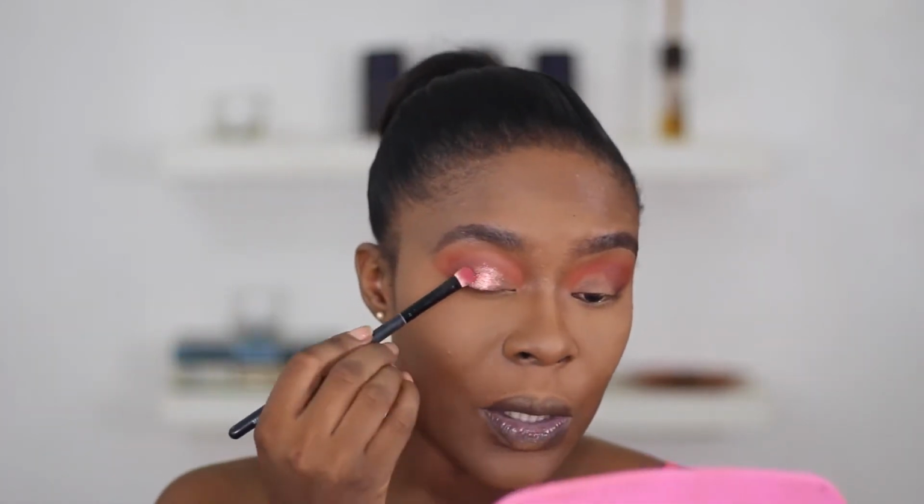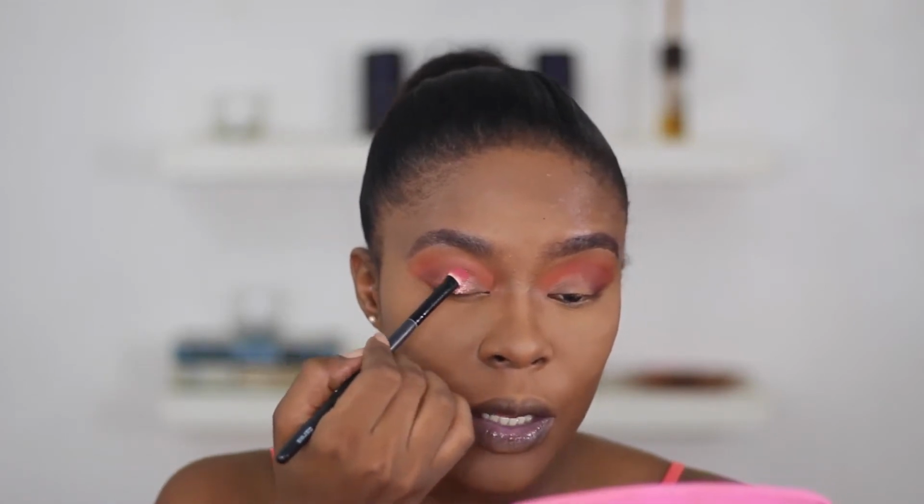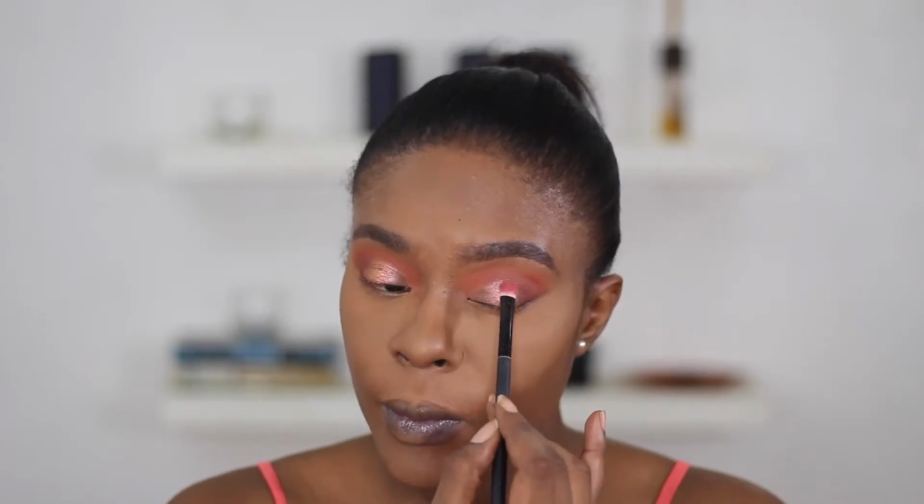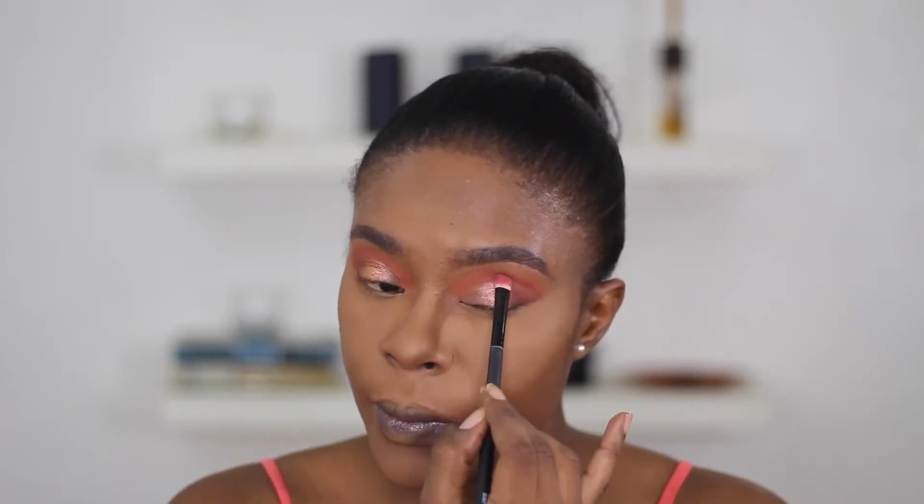They have this foil-like feeling, so that's nice. So I don't think you need to spray your brush to intensify the color. If you pack them on really well, then you'll get that intensity. I'm gonna also go in with this shade right here at the top. This is like a shimmery orange shade. I'm gonna apply that in the inner corners of my eyes.